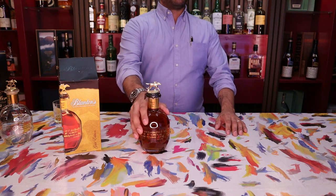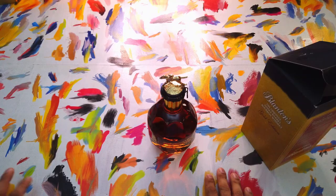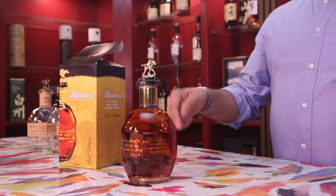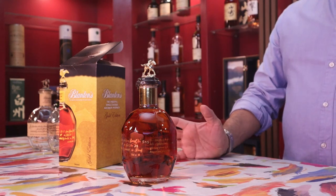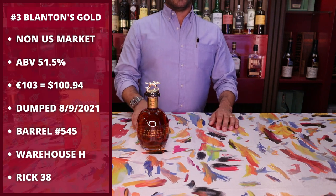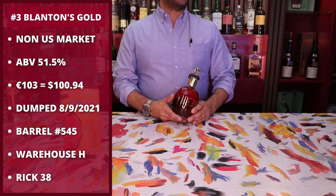So, for example, this Blanton's Gold that we got in Paris, I believe we paid 103 euros, which is $100.94 at today's conversion price, which is still considerably less than the approximate 200 or some odd dollars, or maybe even 300 that you would find it for stateside.